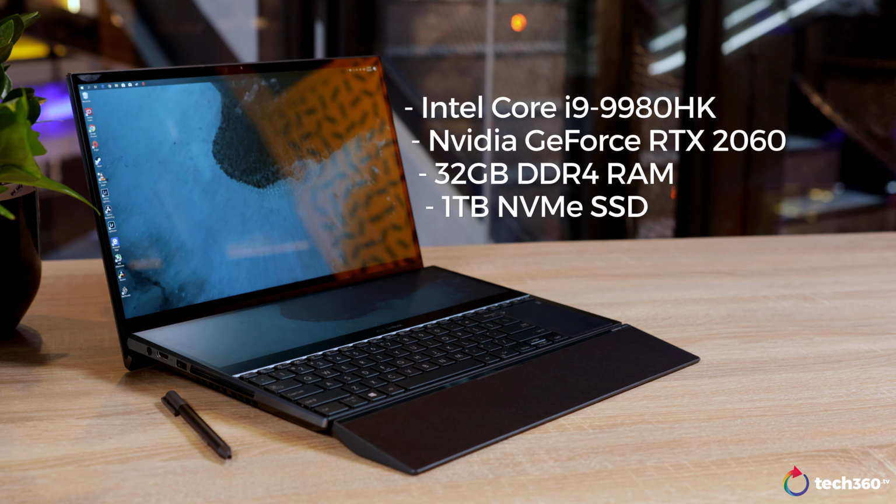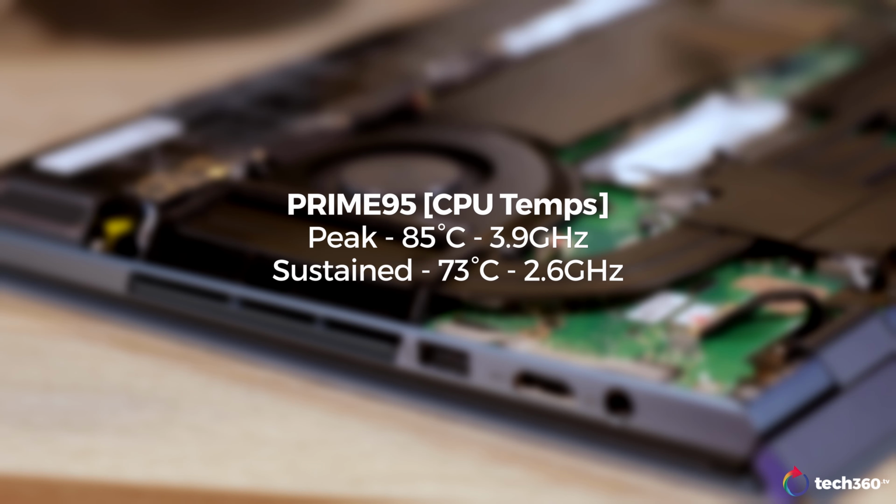Let's talk about performance. Our model comes equipped with an Intel Core i9-9980HK, an Nvidia RTX 2060, up to 32 gigs of DDR4 RAM, and a 1TB NVMe SSD. Now, as you can tell from these specs, it is a pretty powerful laptop. I did run a few synthetic benchmarks, but please keep in mind that these do not reflect actual real-world performance. Running Prime95, the CPU quickly hit a top boost of 3.9 GHz and 85 degrees Celsius within the first couple of minutes before slowly settling down at 73 degrees at 2.6 GHz.